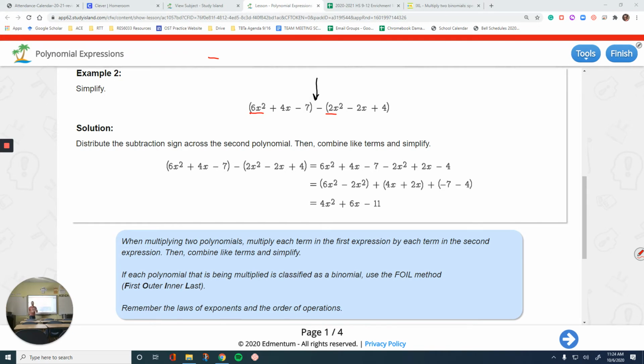So I put that subtraction symbol in there, and then 6x squared, and then that's my subtraction symbol, and then minus 2. 6 minus 2 is 4. That's how many x squared I have. I have 4x squared. Just focus on the like terms. 4x squared.